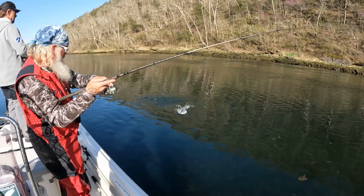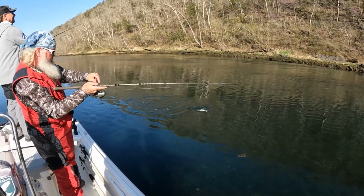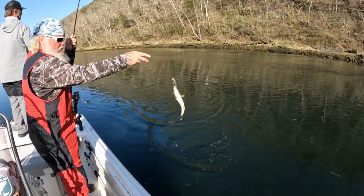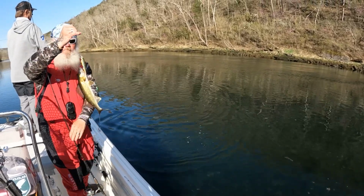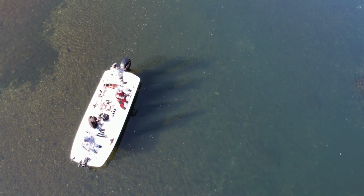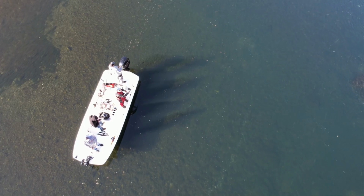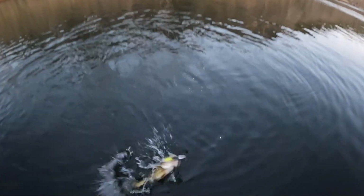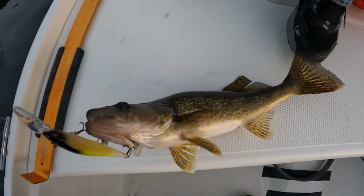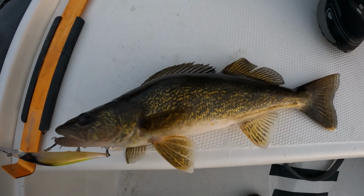And while that warm water's running, we have a lot of bonus species come up in the river. You catch smallmouth, white bass. There's always the trout, rainbows and brown trout up here. There's even a few stripers in the river right now. The paddlefish are up. So there's just so much opportunity right now this time of year on the river. You never know what you might catch. We're targeting walleye, but we might catch a striper or a big smallmouth.